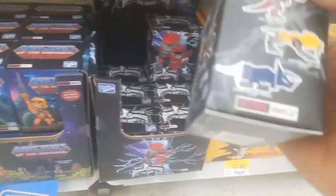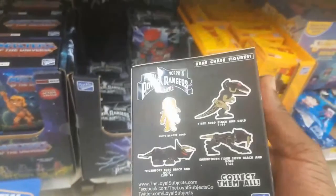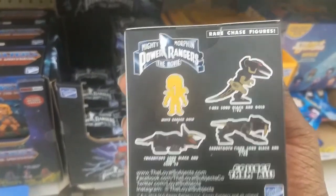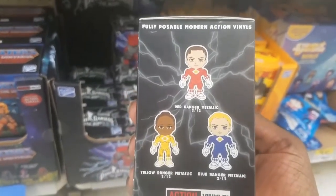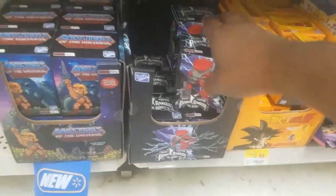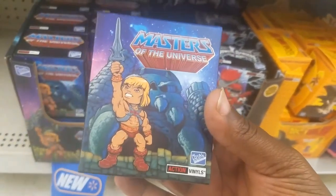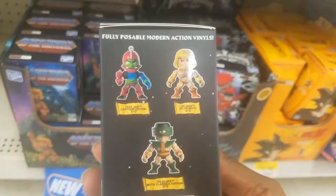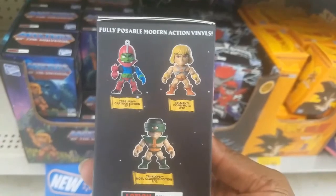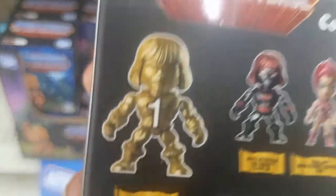Down here they had some Loyal Subjects going on. I kind of skipped past the Dragon Ball ones because I had seen those before. I was checking out the Power Rangers one to see what they had going on in their boxes there. Again, not a huge Power Rangers fan. I was just kind of curious what is in that wave or that line. And then definitely wanted to see the Masters of the Universe ones. I do think these look pretty cool. And I don't own any Loyal Subjects at all right now.